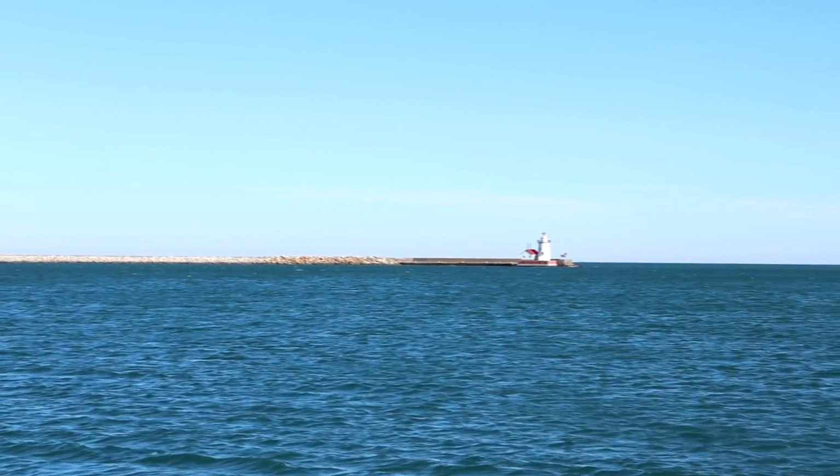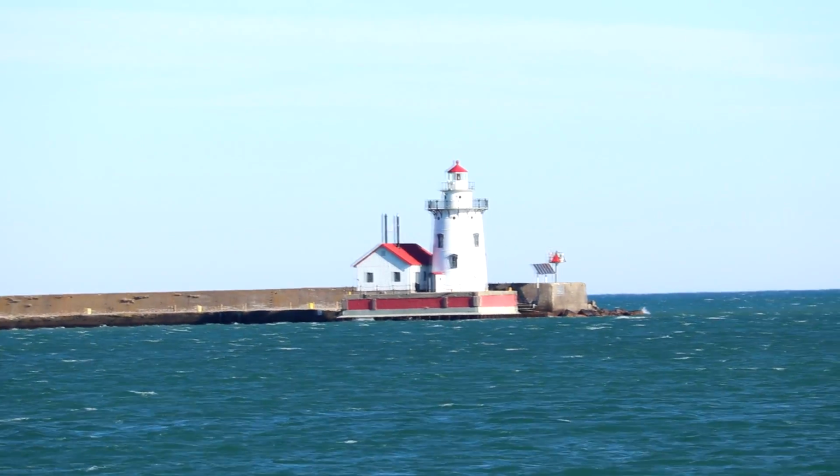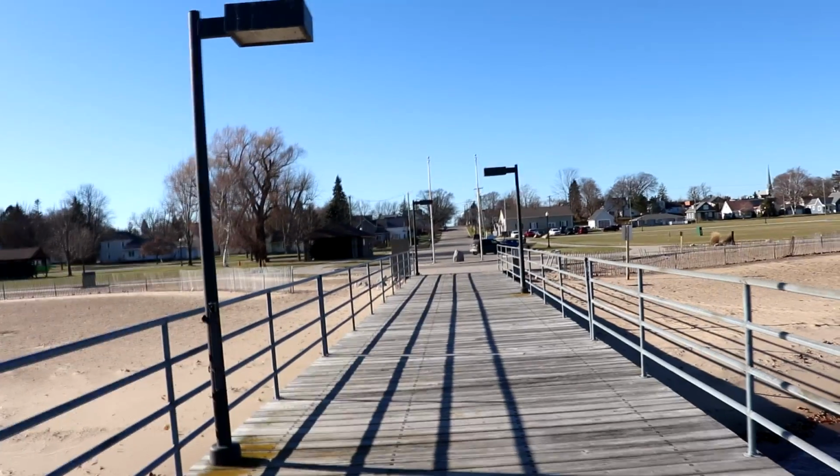Built in 1885, the Harbor Beach Lighthouse is absolutely beautiful, and on Saturdays in the summer, you can even take tours out there. It is windy out there. That's why I didn't really talk, at least on camera, on that pier. But yeah, the pier is really cool. You can look out at the lighthouse and out toward Lake Huron.